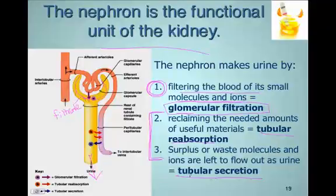Glomerular filtration, okay, so the process of actually making the filtrate, then tubular reabsorption, where we take back what we might need, okay, that was filtered out up here in the renal corpuscle, and then there's tubular secretion, again, getting rid of the excess waste and the surplus of ions and things like that. Okay, so again, we're going to focus on glomerular filtration for this portion of the lecture.